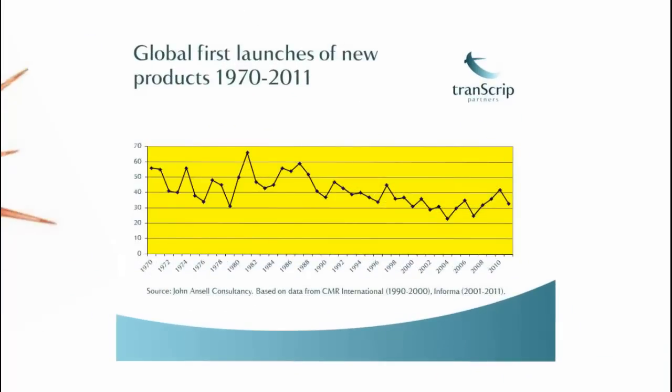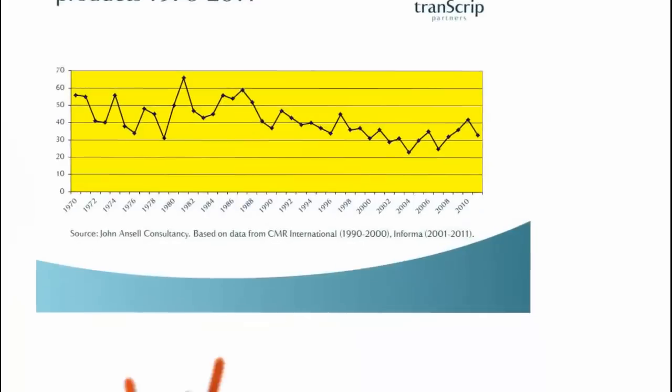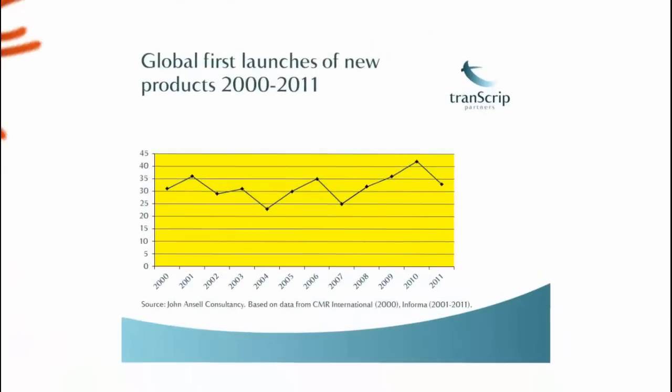If you look back over 40 years, it does appear to be a continuing story of long-term decline. If you examine the trend for this century, it looks rather different. Things are much more stable. In fact, there is a slight upward trend. And just looking at 2005 onwards, it looks even more positive. I don't think this is a fluke. The trend is likely to continue.